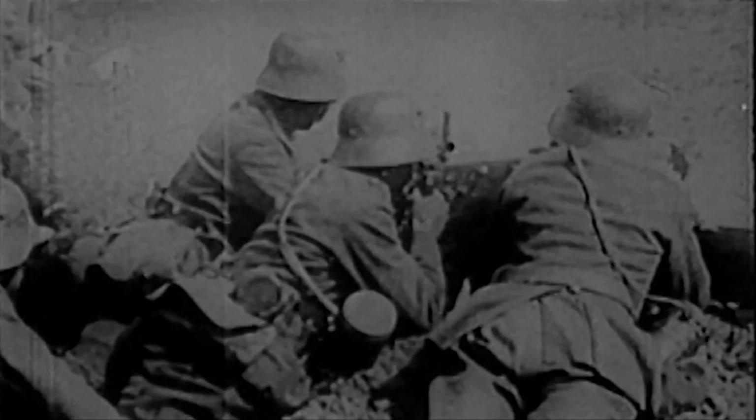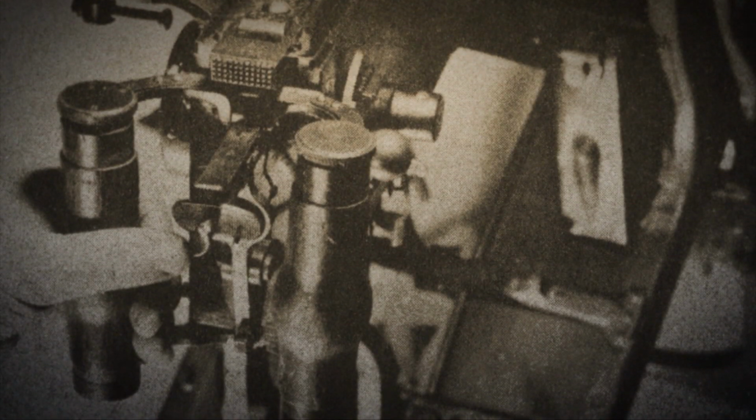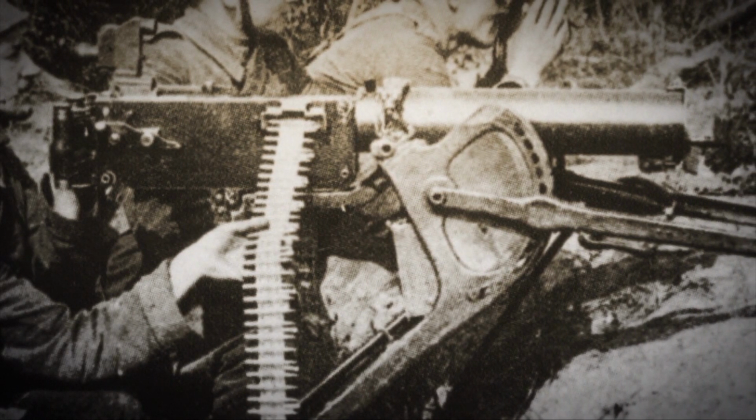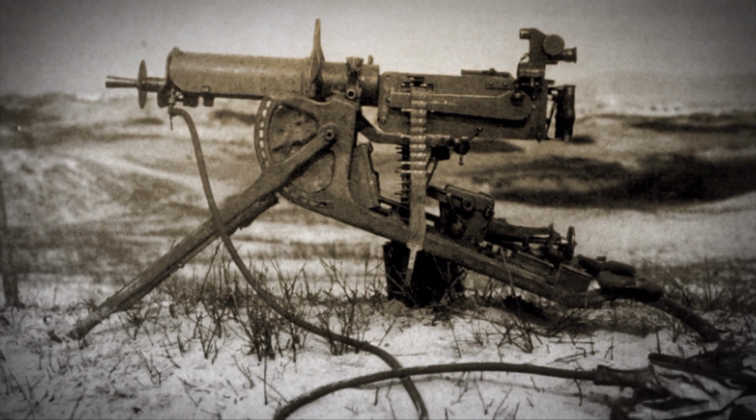You could take a Maxim gun and set it to a specific piece of ground and deny that piece of ground to the enemy. The MG08 machine gun was very reliable and effective because of the Maxim type operating system, because of water cooling, and the weapon had therefore the accuracy and range that was necessary to pin forces down. But the MG08 machine gun had a shortcoming, and that was the weapon just wasn't mobile.